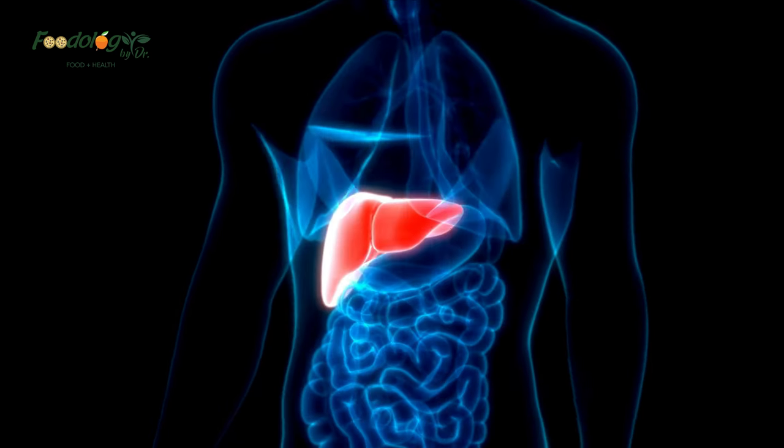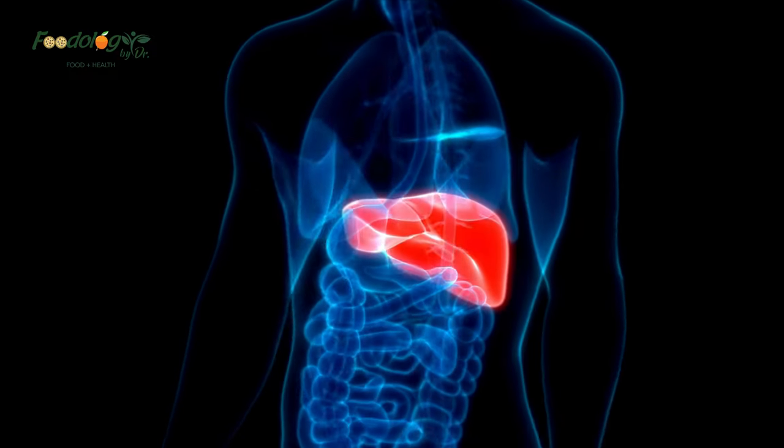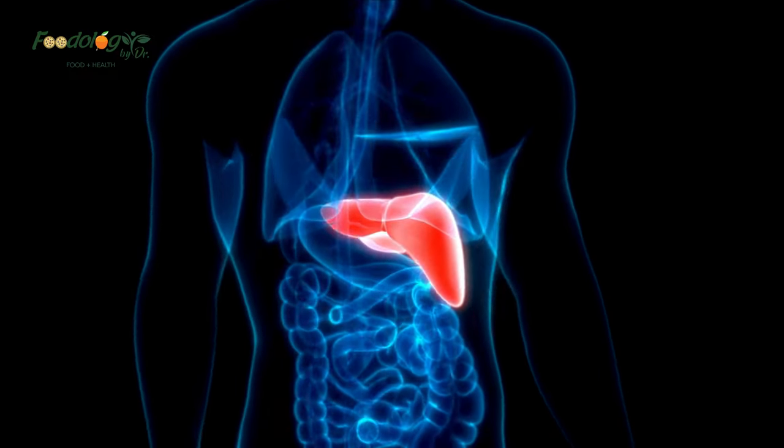Though not all risk factors for liver disease are within your control, cutting back on the foods and drinks listed above can help protect your liver.